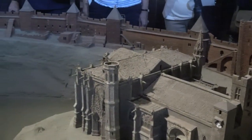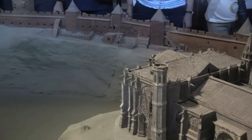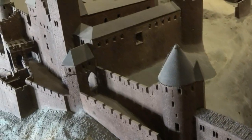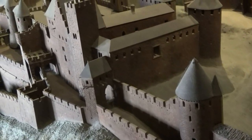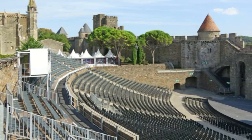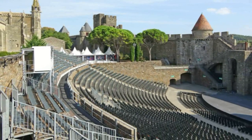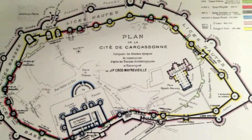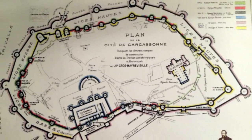This is not a Gallo-Roman amphitheater. It's only dating back from the 1960s. They did it to enjoy the echo given by the walls. And this is where there is an open-air festival in July in Carcassonne. We are going to walk around the walls of the castle. We are going to cross the watchtower, the big tower with battlements.